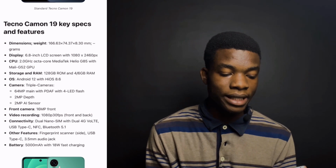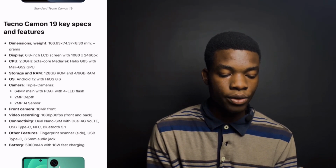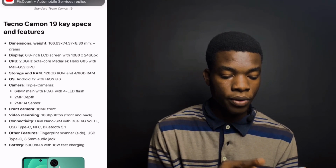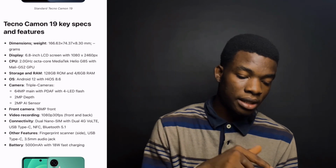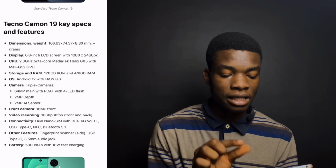Yeah, so the Camon 19 has a 6.8-inch display. Also, all the Camon 19s have a 6.8-inch display. It's a 1080p LCD display. I'm guessing it's a 60Hz display, but I will confirm that a bit later. Internally, it does come with the Helio G85 chipset and the Mali G52 GPU. It also comes with 4 or 6 gigabytes of RAM and also Android 12. G85, that's definitely different from the Camon 18, which is the G88. It's slightly better in gaming, but really it's identical.